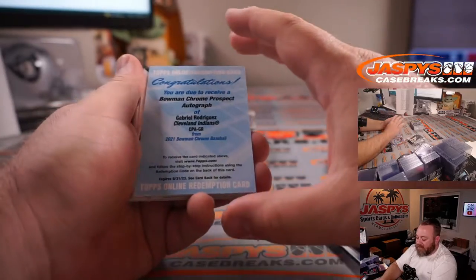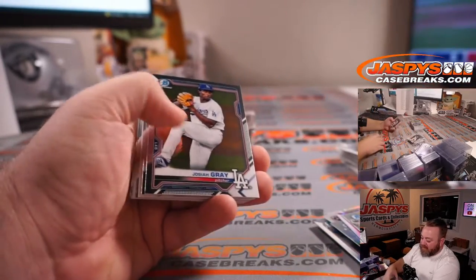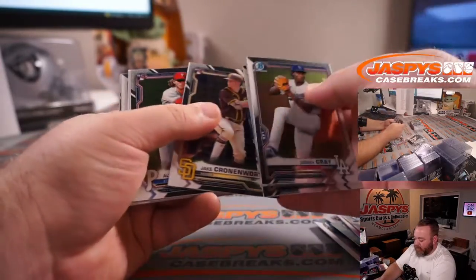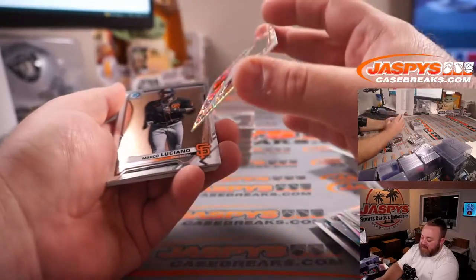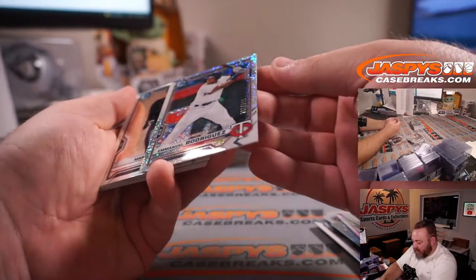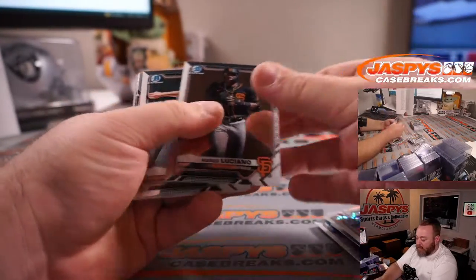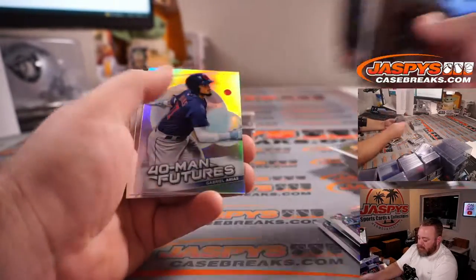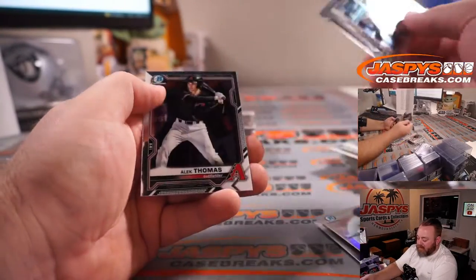Gabriel Rodriguez, Indians, Bowman Chrome Prospect Autograph. Indians, Faith Benson, redemption there. Jake Cronenworth for the Padres, PJ Conlon and Alec Bohm for the Phillies, Eric Jennings. Emmanuel Rodriguez /299 for the Twins, Ike Coppola. And Gabriel Arias for the Indians, Faith Benson.